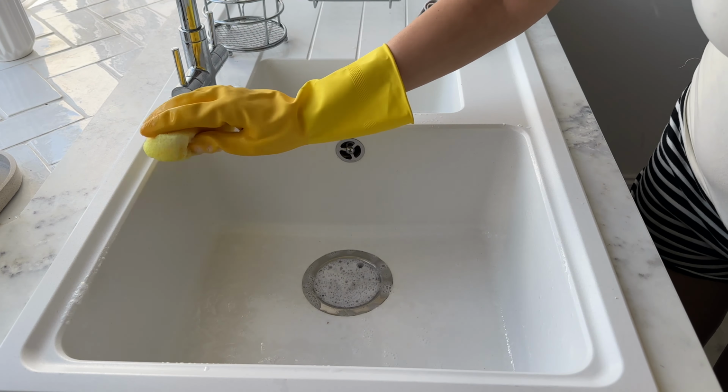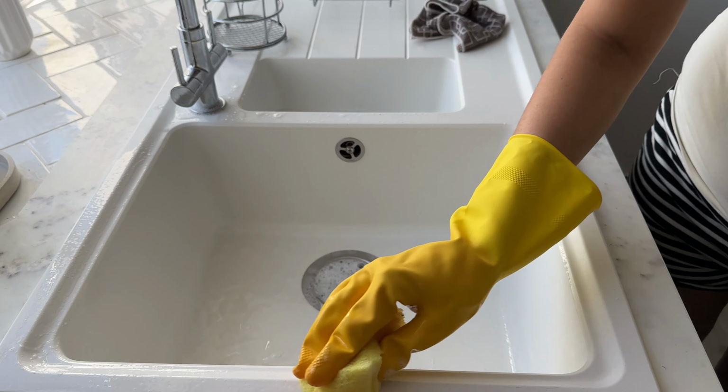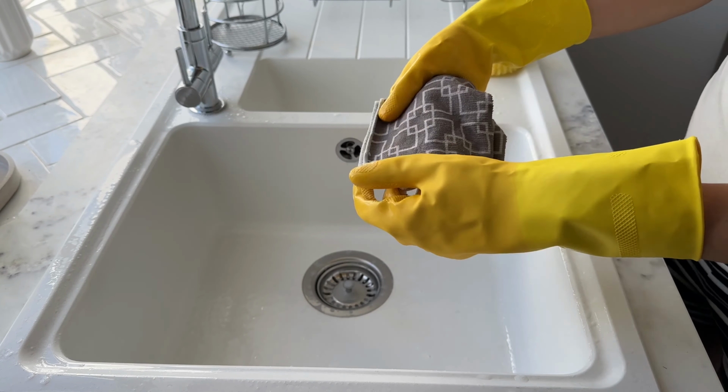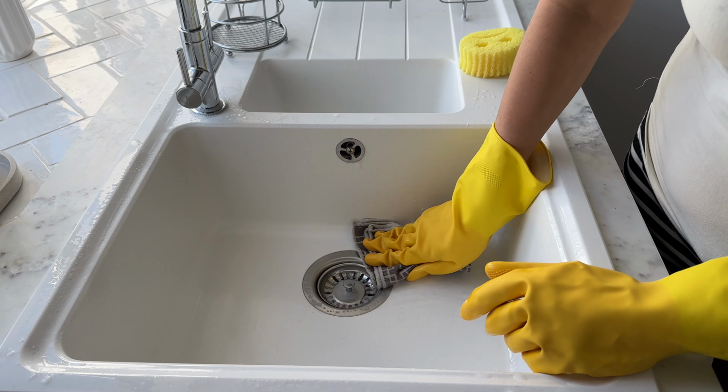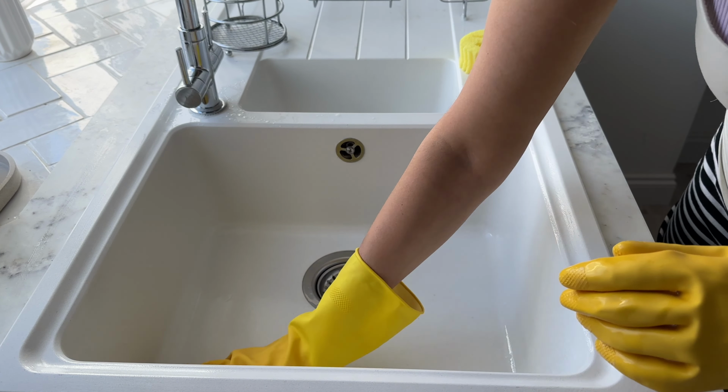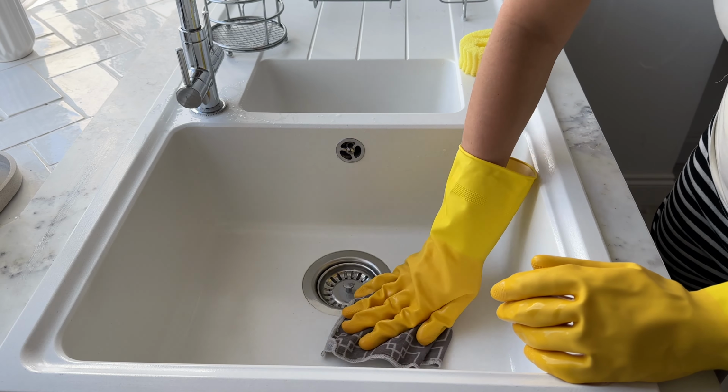So on the sink I just use antibacterial spray as I find it easier, and I'm not very good with bleach as I end up getting it on everything, so I try and stay away from it as much as possible. I mean, I do use it in the bathroom, but that's the bathroom, that's different to everywhere else.